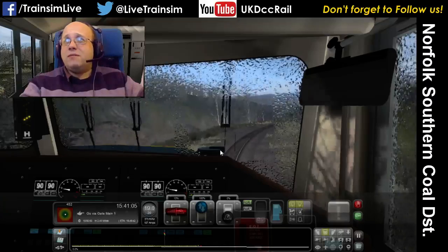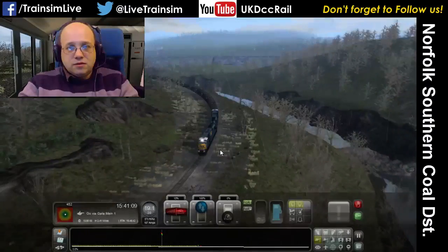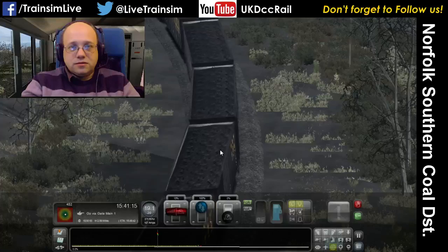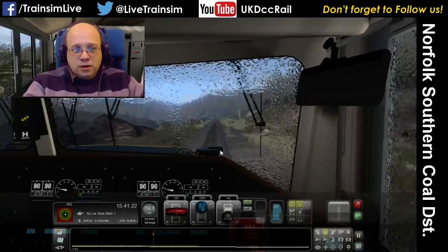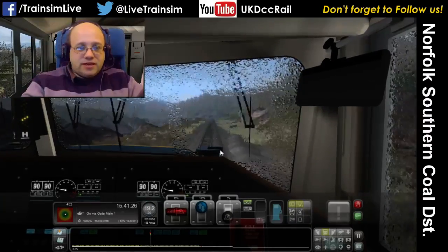I have no idea how many cars I'm pulling. So I think they're loaded. Yep, they're all loaded. I think I'd probably guess something like 80 cars, maybe.